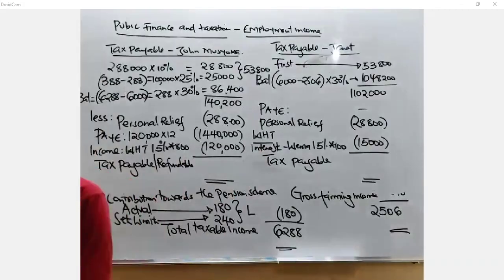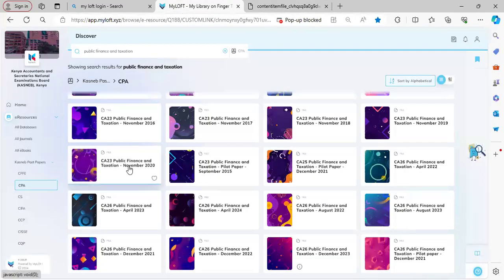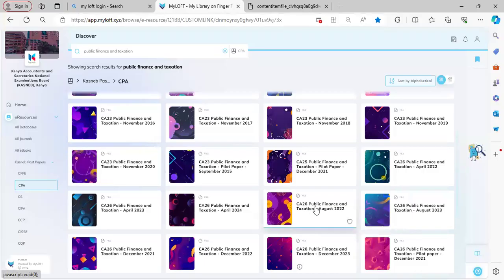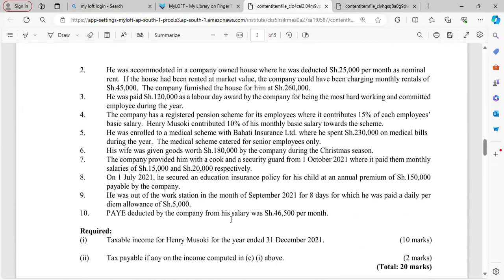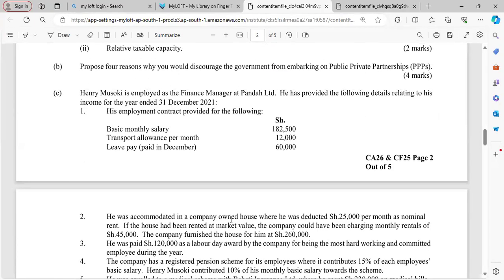Anyone else with a question? There is a question which I want to do. It is going to provide a very good basis for the employment income. August 2022, question number 3C. Let me go there, please. But the rates we are doing with today's rates. I said you download the app. I want someone to read for me now. Let us start with any guest to read for us there.